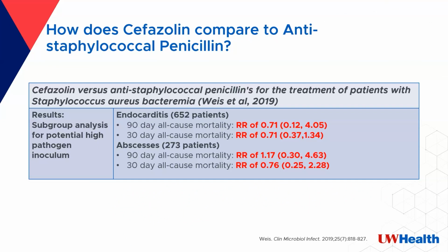As we can see across these results, there is no statistically significant difference between either endocarditis or abscesses with ASPs or Cefazolin. So in patients with higher risk disease, there seems to be no difference in treating with Cefazolin versus the ASPs.